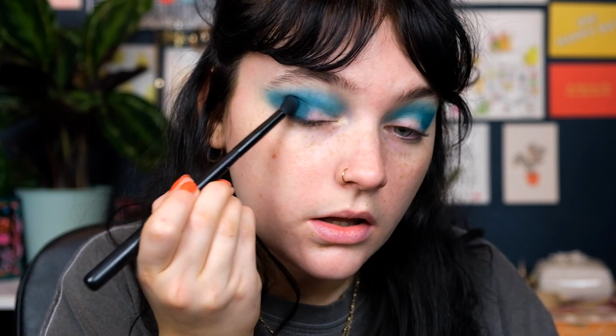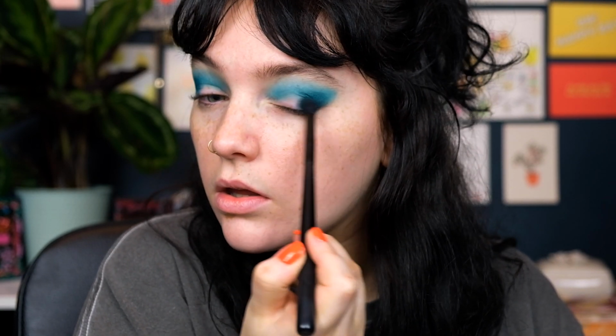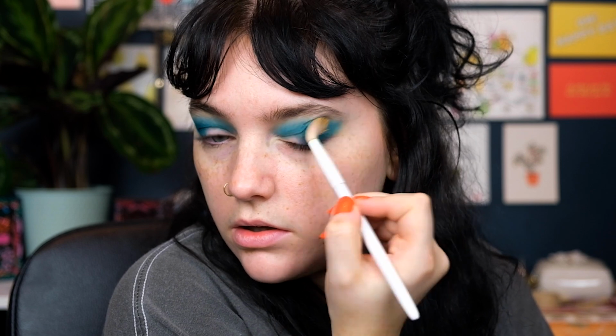So now I'm going to start using the shade Rich, which is the deeper teal, and I'm going to start putting that in the outer corners and really deepening this up. I'm going to use the same brush and I'm just going to pack it on, and then I will blend it out afterwards. And then I'm just going to use my bigger brush again that I've not added anything else to, and give all the edges a little blend. I think that looks really nice. I think that's all blending together really well.